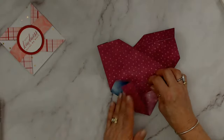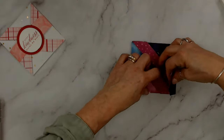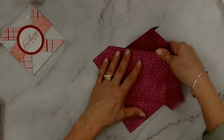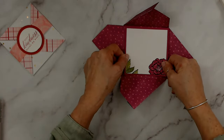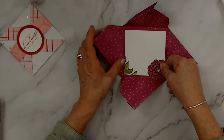Okay, fold, all in a row, fold, and then pull up, and there. See? Boom. Now, we're not doing a belly band on this one, so watch what we're going to do. Okay, I'm going to put that right here. I want to point out one thing that I did that I absolutely love on this card.